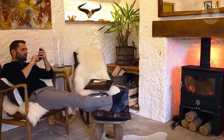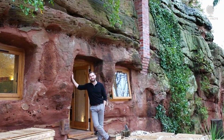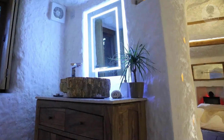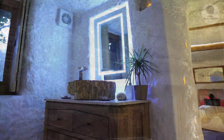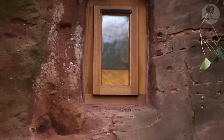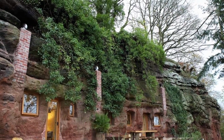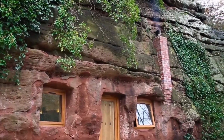Nevertheless, he remained faithful to natural materials in the interior decoration as he wanted to be closer to nature. Angelo made a wooden sink himself, and it fit perfectly to the interior of the cave. Large windows were installed along the facade of the whole house so that the house had a lot of natural light, and ivy descended from the walls of the facade like a cascade. Angelo also built a chimney for his wood stove.